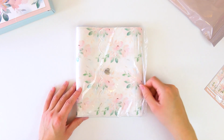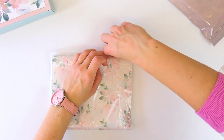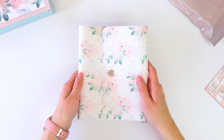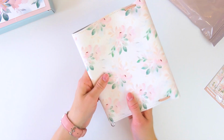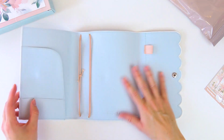Alrighty, next item is a big one, and I think for many people, probably a favorite item in this box. I love this item, I think it's beautiful. However, I'm never too excited about the TNs, only because I haven't really found a use for them. I've never turned into a TN user. For planning, I love my ring-bound planners. For journaling, well, maybe for creative journaling, but I just haven't gotten into the B6 size.